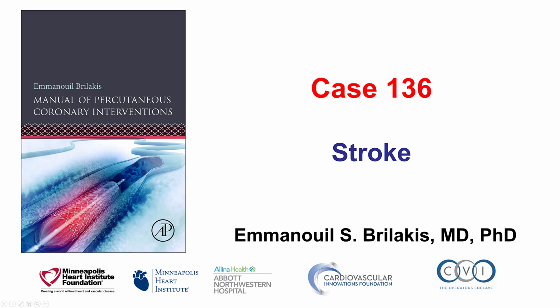Hi, this is Manos Brilakis, and this is case 136 for the Manual of Percutaneous Coronary Interventions. This is a case of periprocedural stroke.